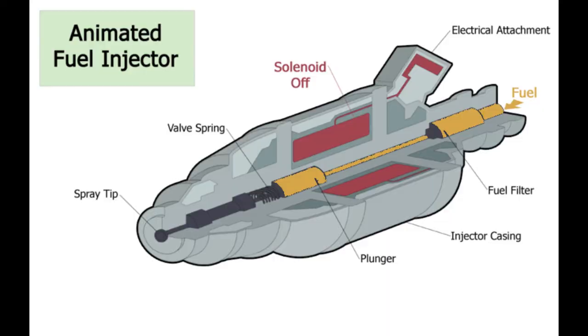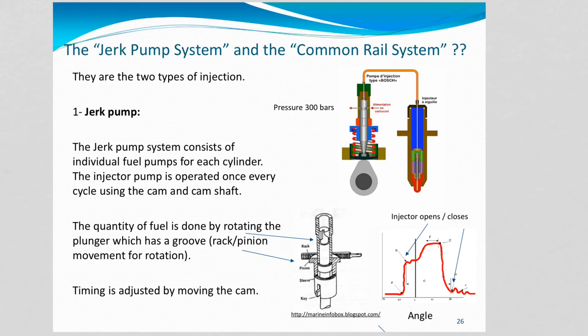But what the jerk pump system consists of is actually one injection pump and one injector per cylinder. So if you have 8 cylinders, you would have 8 injection pumps and you would have 8 injectors. That's the injection pump here. That's the injector, injection pump and injector.